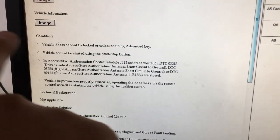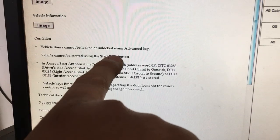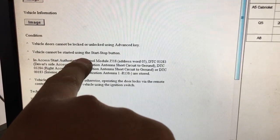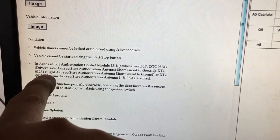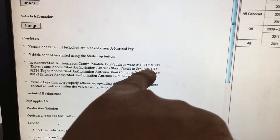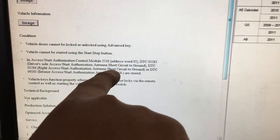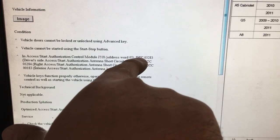Anyways, to get to the meat and potatoes of this, what the bulletin is stating is that the condition is if the vehicle doors cannot be locked or unlocked using the advanced key, and also if the vehicle cannot be started using the start-stop button. The other key thing is that you need to have one of these codes present. So you'll have either this DTC 03283, which is the driver side antenna has a short circuit to ground, and this is actually the code that we had present on this vehicle.